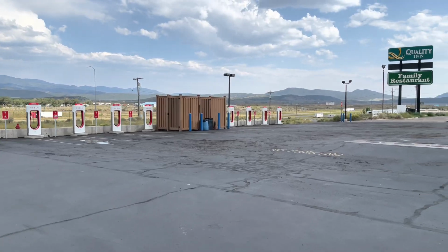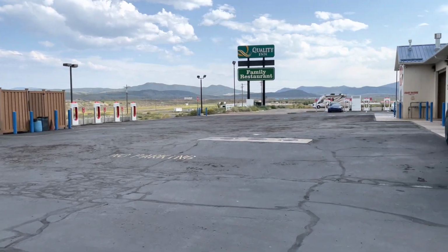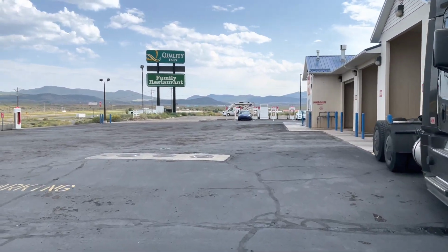Spared you guys the St. George stop. Grabbed lunch, and then now we're here at Beaver. And this Beaver supercharger, which I hit on the way here, is back up and running. I think it was down for a day or two around Labor Day. There was a big stoppage here. It was kind of frustrating for a lot of people, but it's back up and running for me.